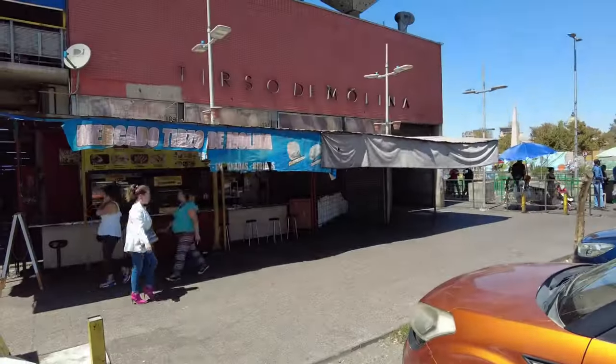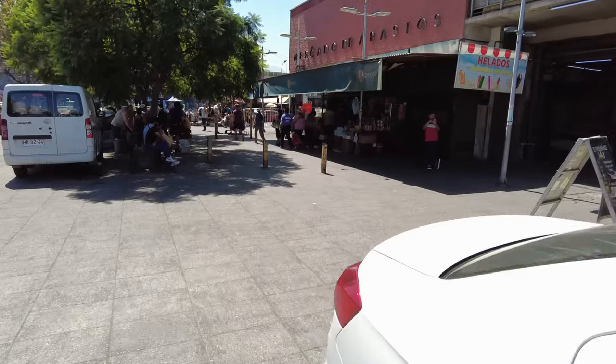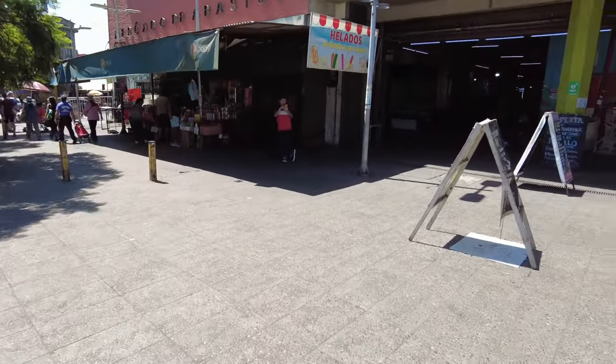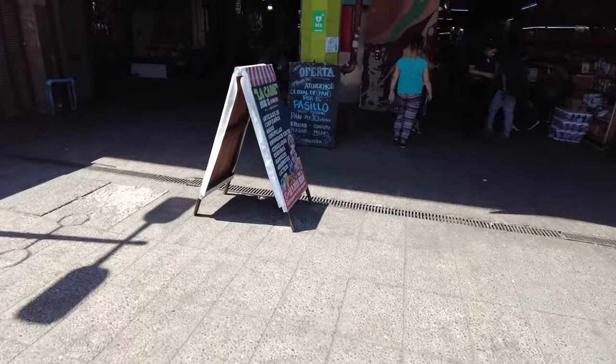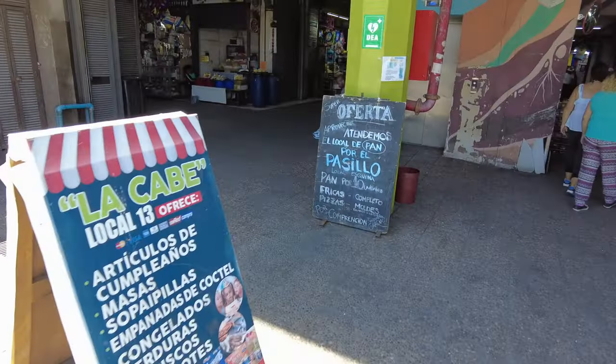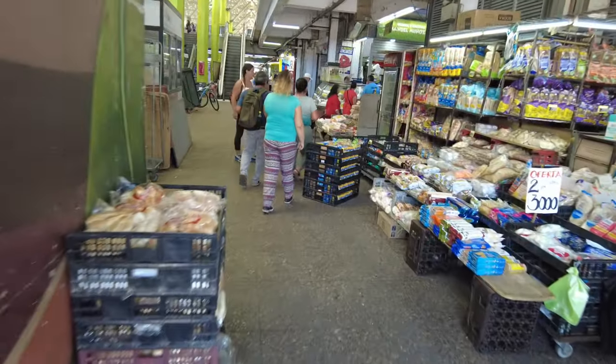Mercado Tirso de Molina. All right, we're out here. El Mercado Tirso de Molina. Not Tirso a Molina. Tirso de Molina. Now, this place, I have read at least, is a little more legit. Not as touristy, and it also looks like there is a lot more variety of stuff. Whereas Mercado Central seemed very much a fish market that had a few other things there. This place looks like it has everything.